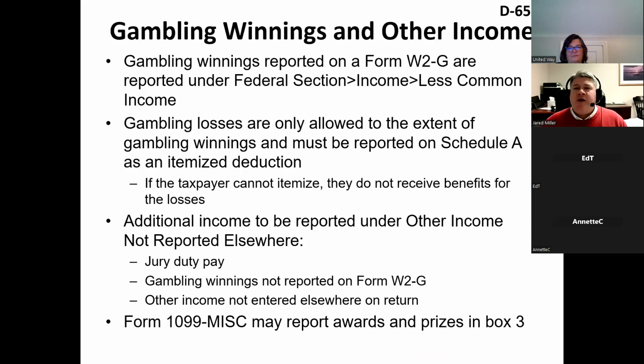So gambling winnings are actually going to be reported on a Form W-2G. And the downside for the gambling reporting is that typically a W-2G is going to be issued every time our taxpayer has hit a gambling winning over $600. So we have a prevalence of casinos in this area. We also have the ability, if you're in the Commonwealth of Pennsylvania of legal gambling age, to play casino games online. Every time that you hit a jackpot, you will be issued a W-2G.